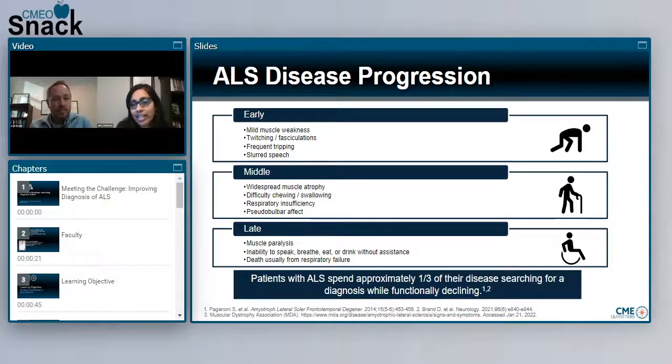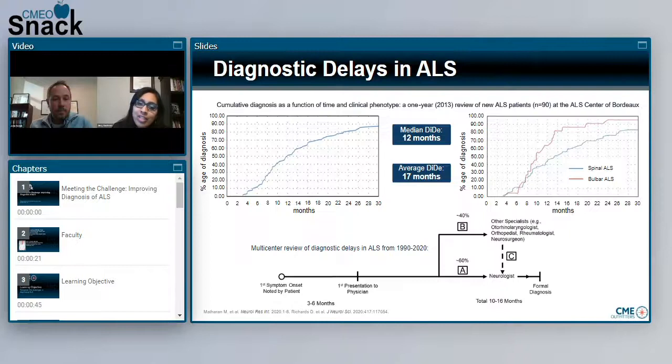Yeah, I agree. And I do find that tool where you rate the function, the ALS functional rating scale, very useful. It helps to kind of see progression and give an overall impression of daily function. You mentioned the different ways people are affected when they first come, limb versus bulbar onset, and how subtle these symptoms are. Are they often misdiagnosed when they see you? Yeah, I would say, in clinical practice, we see a lot, either undiagnosed or misdiagnosed.